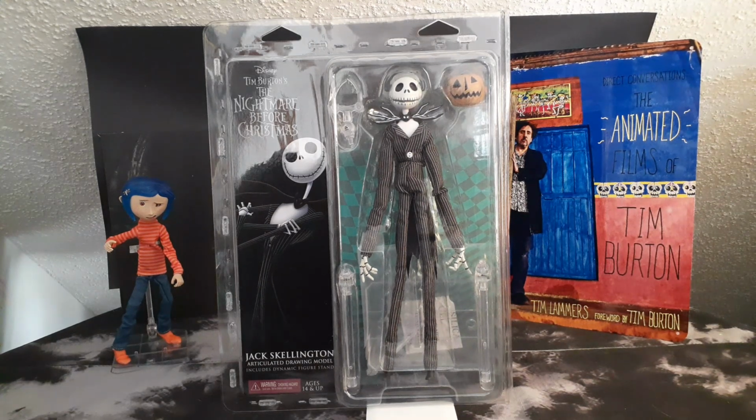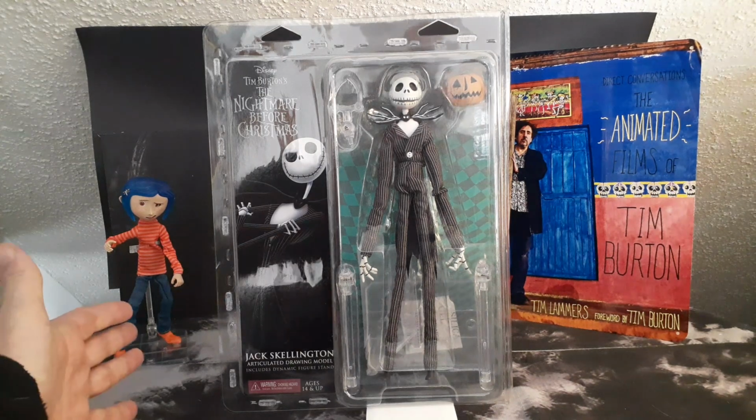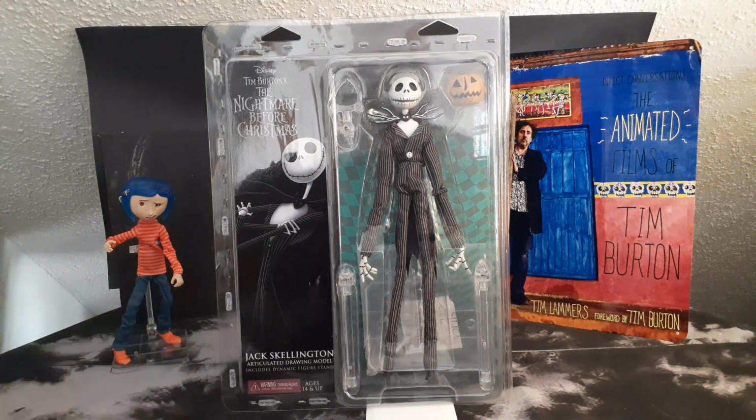Very articulated figure, stands 9 inches tall. You can pose it pretty much in the same way that you can pose a stop motion puppet. They've done something previous to that, obviously, with their Coraline figures over here.